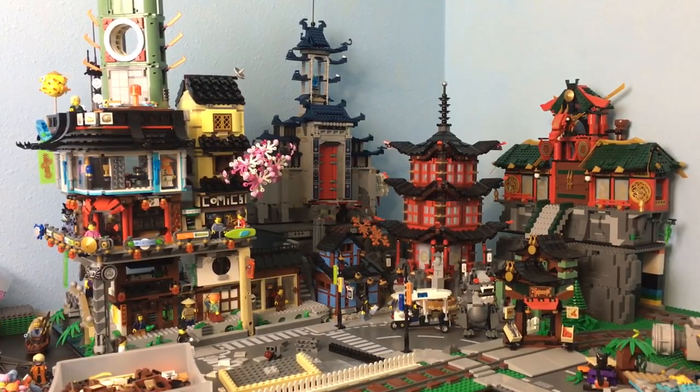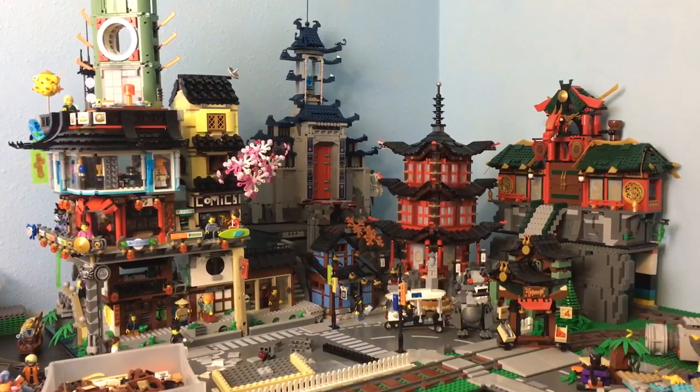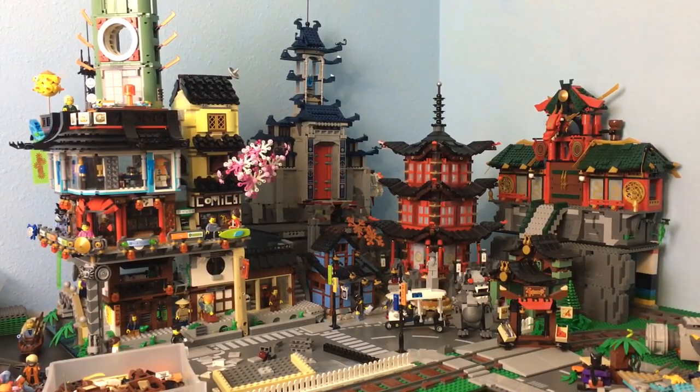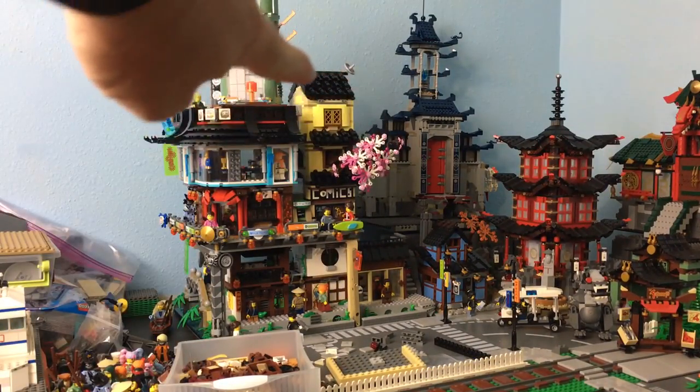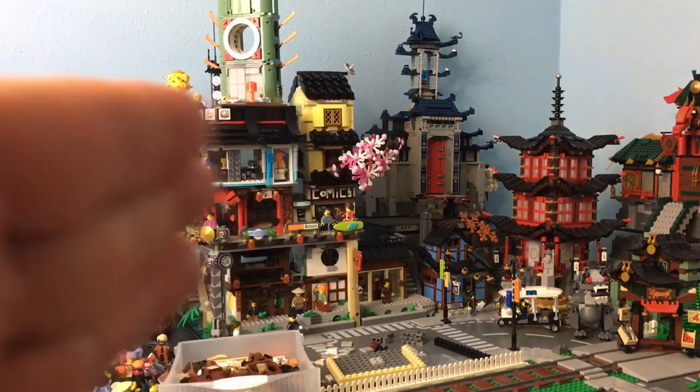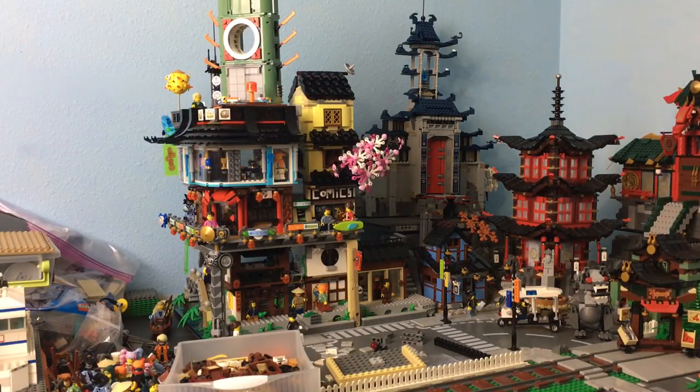Do you like how Ninjago City's coming? Do you like the Dragon Temple up on the right-hand side? Anything different? Should I switch it around any? I think I like the placement of Ninjago City. I initially was going to turn it the other way around. So it was going to basically turn 90 degrees.